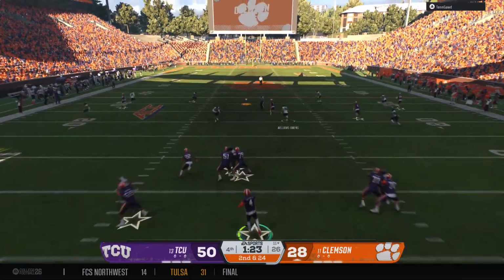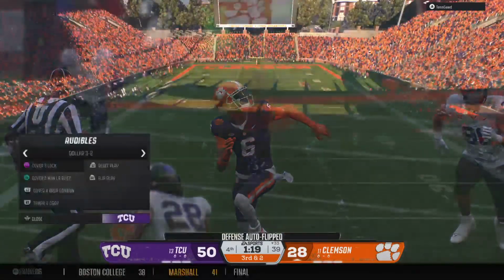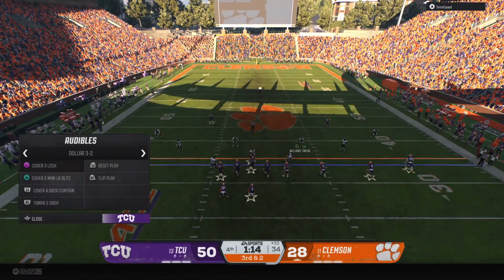Second down, he'll throw it. Unloads to the wideout. Working the middle. They're able to get him stopped just shy of the first down marker. Everybody has to be set. They have to get it off.